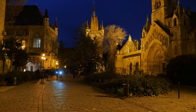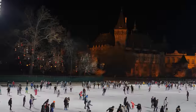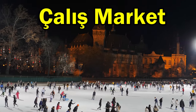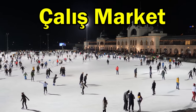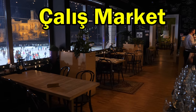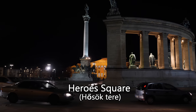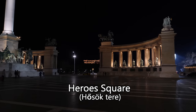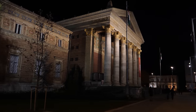Just a couple hundred meters away from this is a huge outdoor ice skating rink. This is only in the winter time, of course. Or if you can't skate, there's a restaurant and bar overlooking it. And on your walk back to the nearest underground station, you come across Heroes Square and the Millennium Monument, which is flanked on both sides by art museums.